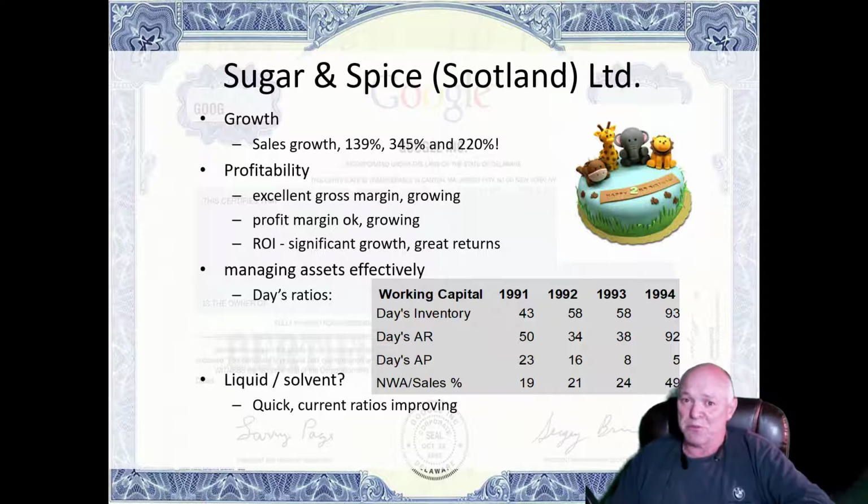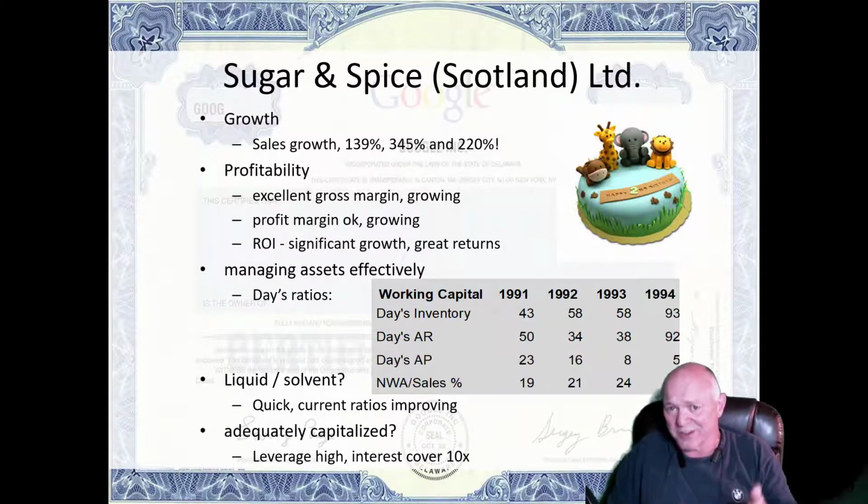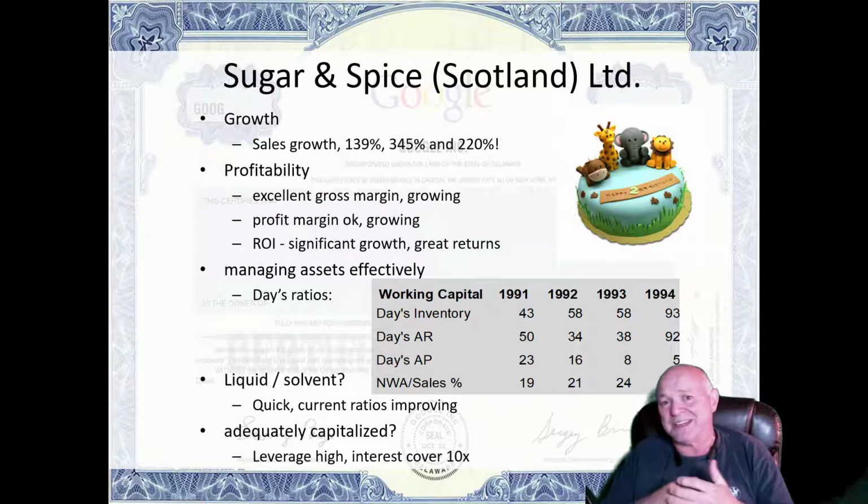Suppliers don't want to give them any more credit because they're already in trouble with the ratings agencies and so on. The word's out, they're in trouble. Nobody gives them credit, so their current liabilities shrink. So you definitely did not want to look at those numbers. In fact, you could say that the company was highly leveraged because of the working capital finance, but it still had good interest cover because of its relatively high profitability.